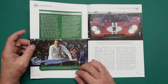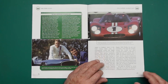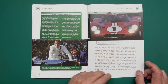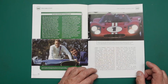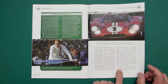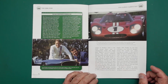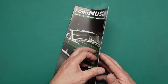And here he is again, here he is with Carroll Shelby. We all love a Shelby, don't we? And Gurney won the 1967 24 Hours of Le Mans, the long version of the Ford GT40, the Mark IV. It was a great farewell, as with the last to be completed in the legendary race. He lived all the way until January the 14th, 2018, aged 86. He died as a result of respiratory problems caused by pneumonia. Bless him. So there we are. What a guy. That's well worth a read, that one.